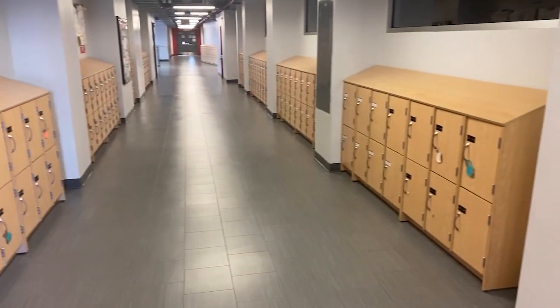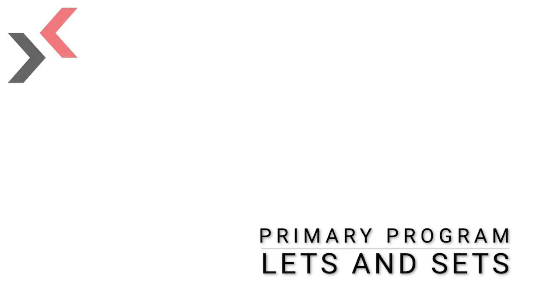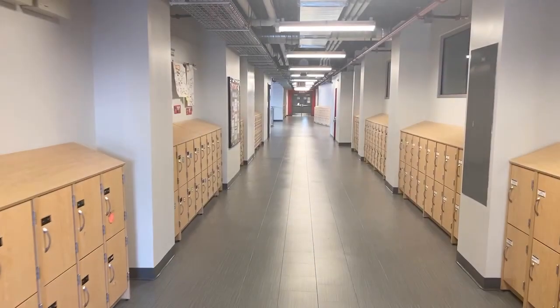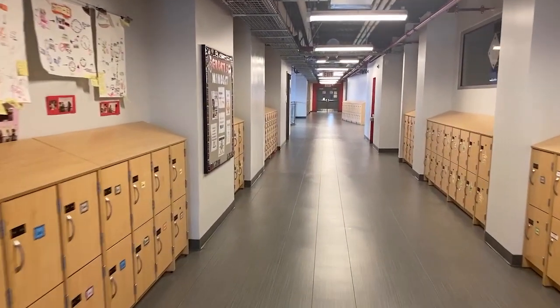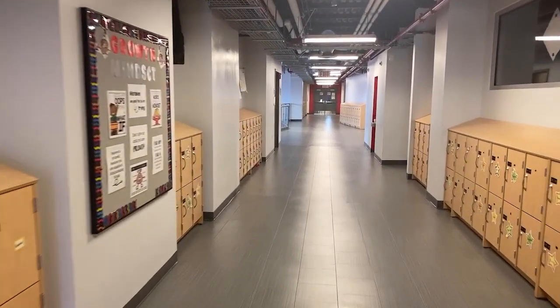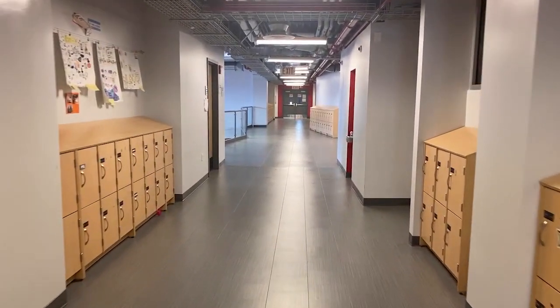There are 3 other kindergarten classrooms, and they're all on the 2nd floor. However, the kindergarten classes also share the 2nd floor with our primary program. As we walk down the hall here, we can see 2 things. First, the cubbies for grades 1 to 3. These are not in a classroom, and we'll talk about why in a moment. Second, on the left, we're passing the movement room.